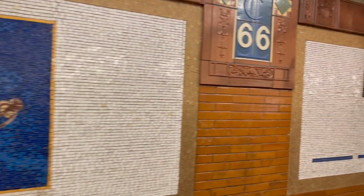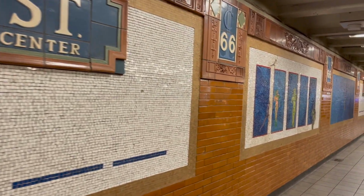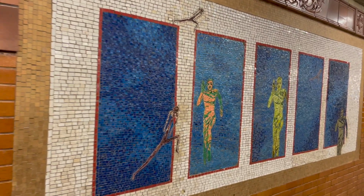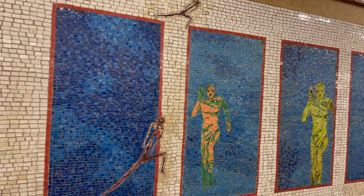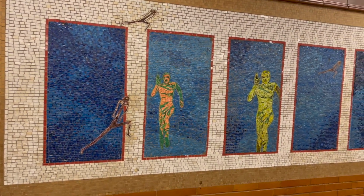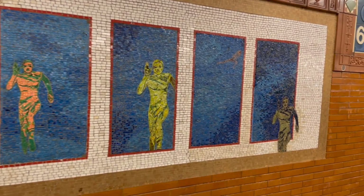So again, these are all by Nancy Spero, who was born in 1926, died in 2009, just 5 years after this mosaic installation took place. She produced a radical body of work that confronted oppression and inequality while also challenging the aesthetic traditions of contemporary art.